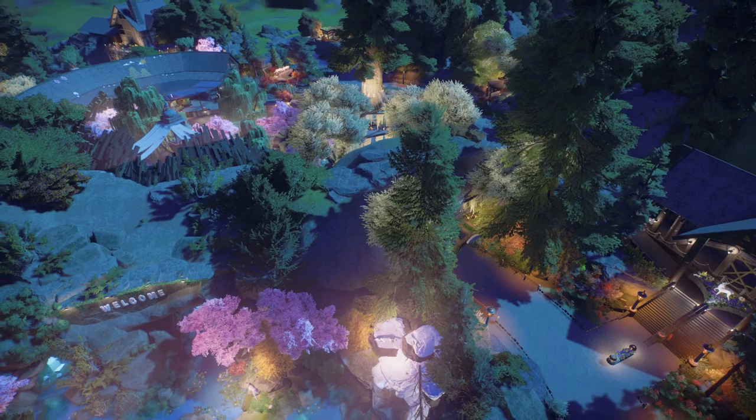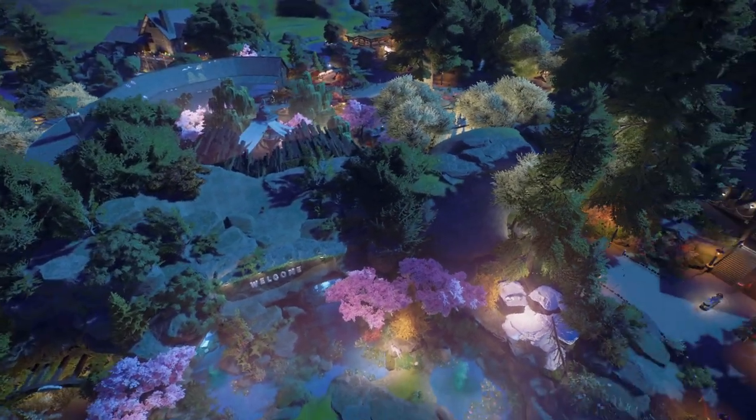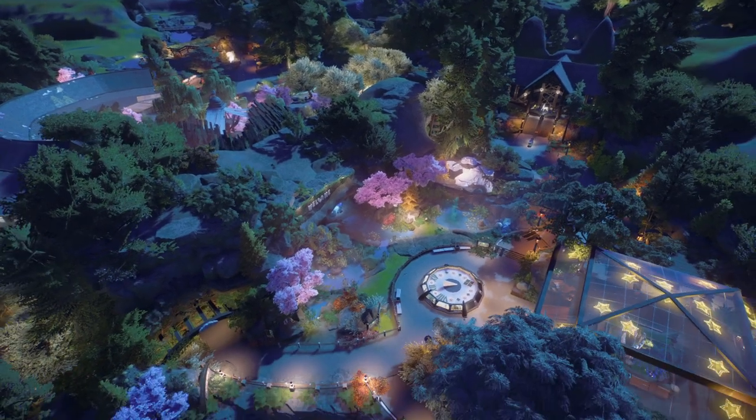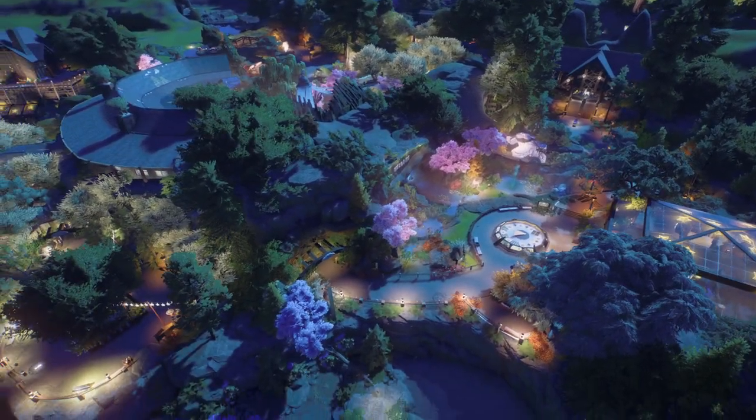What a really, really beautiful park you're making here. Thank you so much for sharing your work with us on the Steam community. We really appreciate it.